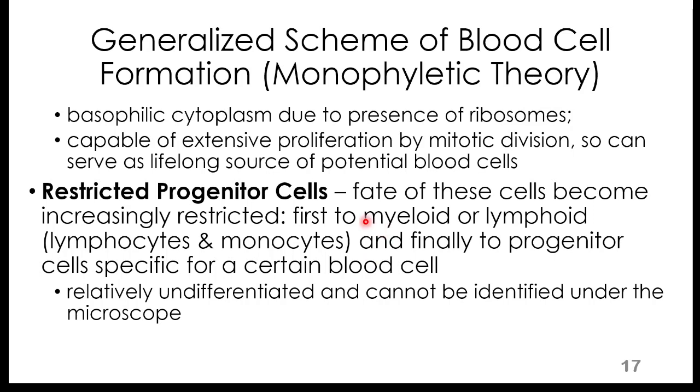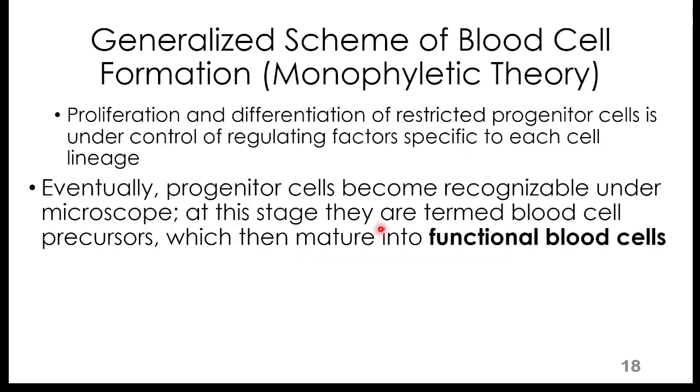So at that point, right, the myeloid progenitor cell has differentiated a little, because it has clearly separated from the lymphoid lineage that will give rise to lymphocytes and monocytes, but it still has possible options in what it will eventually end up as. Okay. Now, proliferation and differentiation of these restricted progenitor cells is under control of several factors that are specific to each cell lineage.